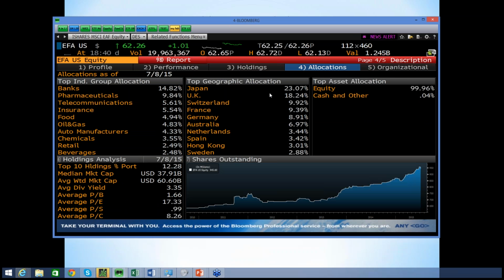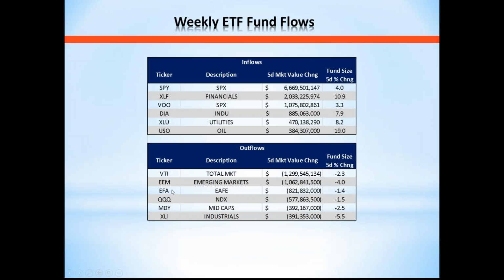So 23% Japan. And then the rest of it is kind of like the VGK that we were looking at. A lot of UK, Switzerland, France, Germany. So a lot of Germany, a lot of Europe and a lot of Japan in EFA. So developed markets, international developed markets. And here's another, this is the shares outstanding as well, going back a little bit further. So big growth. But nevertheless, a little bit of money coming out of that ETF this week. Money coming out of tech, out of small caps.